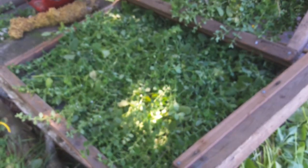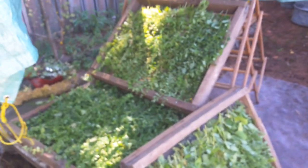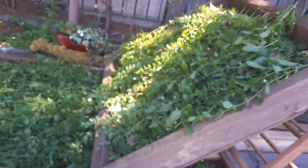Lemon balm for anxiety, lemon balm for panic attacks, lemon balm for stress, lemon balm to help relieve insomnia and the overthinkers. Lemon balm for cooking in salad dressings, lemon balm for fish spices, and for tea. Makes a beautiful tea, hot tea or cold tea. It's a wonderful addition to a lot of different dishes in the garden. So under the shade of the tarp, so that all these beautiful leaves don't burn. We don't want to burn them. We just want to dry them.